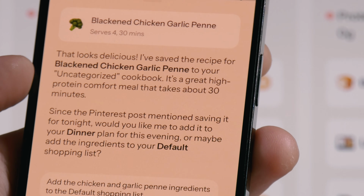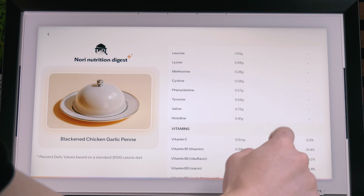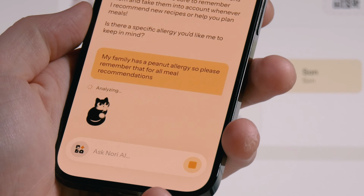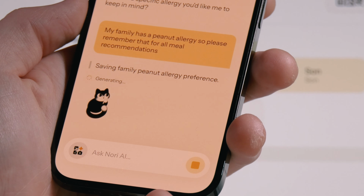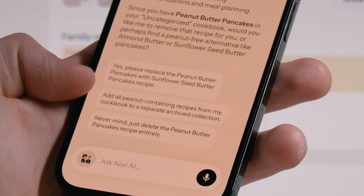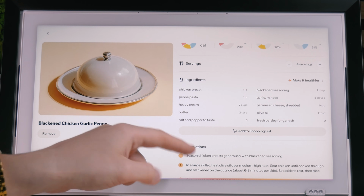Another important part is household memory. This device can remember details that matter at home, like food restrictions, where things are stored, or home information. For example, you can tell the assistant that someone is allergic to peanuts, or that the extra batteries are in the kitchen drawer. These small details are exactly the kind of information that usually lives in one person's head. The idea is to turn those details into a shared memory for the house. The more the family uses Nori, the more useful that shared context becomes.